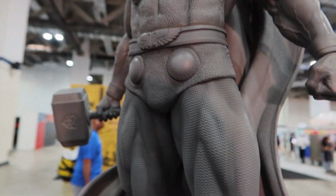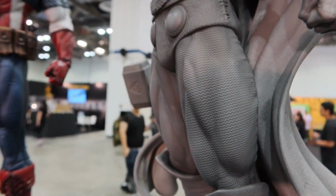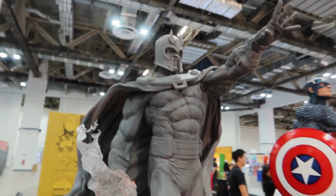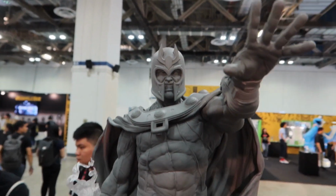I think that each one is getting a little bit better. I do feel like Thor is better than Captain America was, and they also showed Magneto, and I think Magneto's the best one of the bunch. Some cool swap outs with that particular Thor, really neat, I think. But again, it's just not my personal favorite, but if you are a fan of the character, I know you're probably going to want to pick that up if you're into 1/3 scale statues.